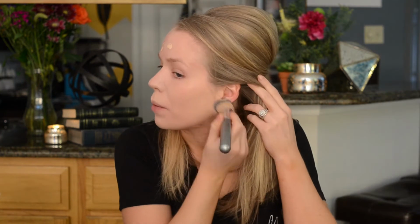I also like to get a little bit on my earlobes here and down on my neck, because you don't want to get the mask effect.